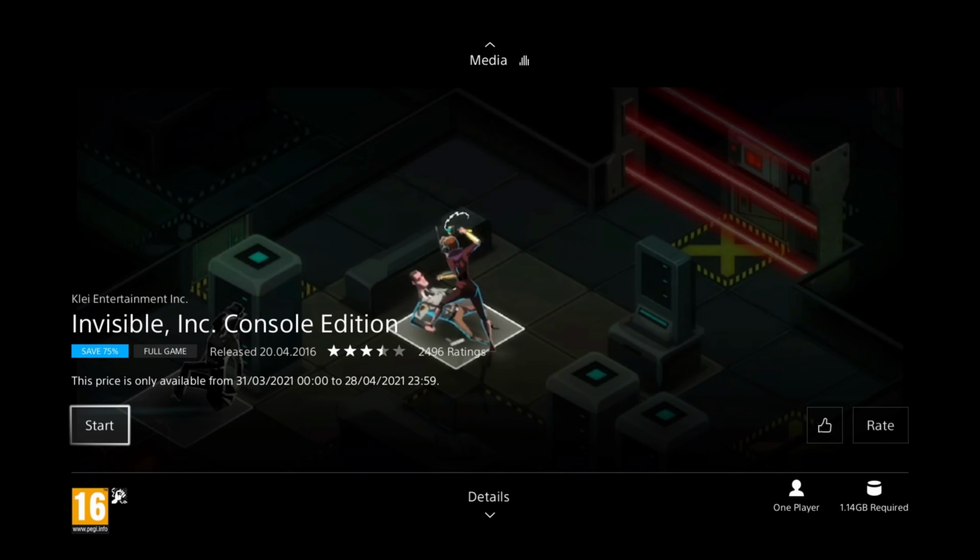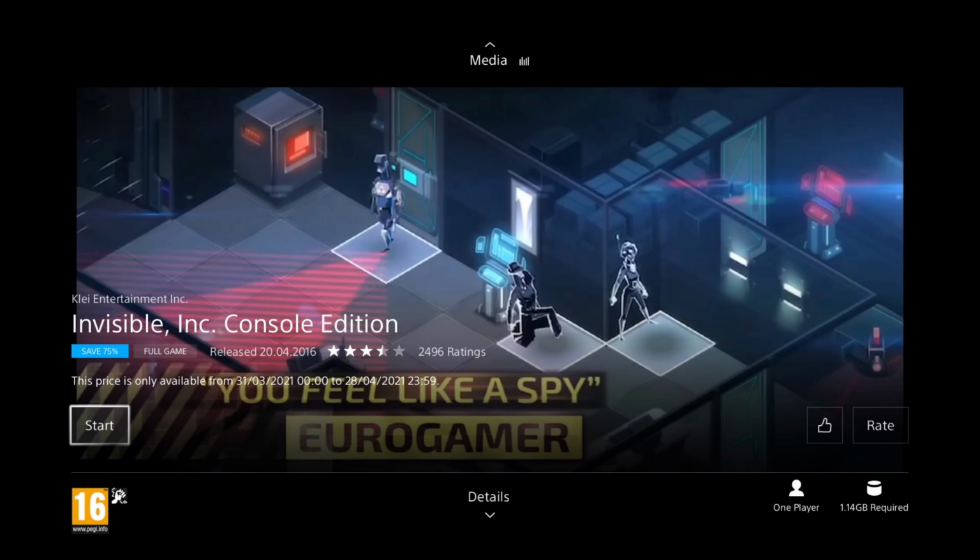In the main game, you control invisible agents to infiltrate the world's most dangerous corporations in randomly generated levels, using stealth, weapons, items, and teamwork to succeed and keep your agents alive. This seems like a pretty fun little turn-based strategy game, so if you're a fan of that sort of game, you definitely should take a look for it at least at this price.